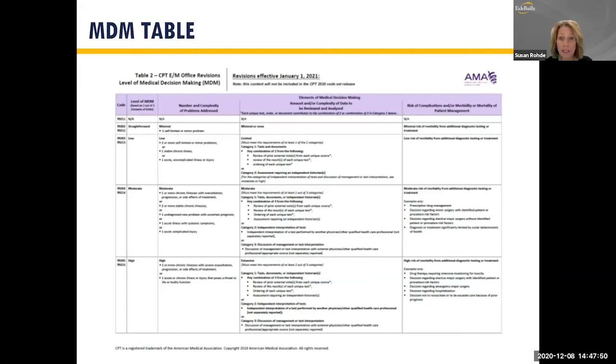Well, this is really going to come down to how well your providers document. Because if we get low, we have to have any combination of two from the following: the review of prior external notes from a unique source, the review of the result of each unique test, and the ordering of each unique test. So we ordered a strep, that's 1 point, and we went over the results of that. It was positive. If it was a rapid one and they waited around, that's 2, so we would be okay there. If the provider went back a visit in Epic, say, or whatever EMR you have, and they documented that they did that, that would be another point that would move us up into moderate. So we're wavering between that 99213 and that 99214.